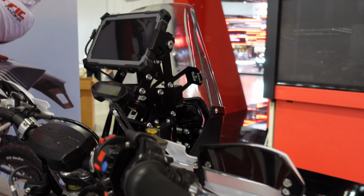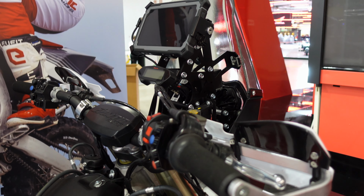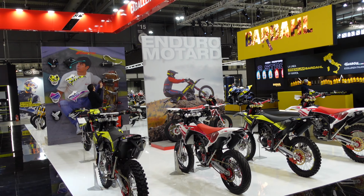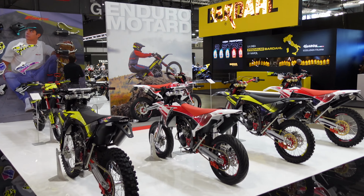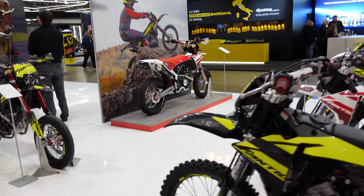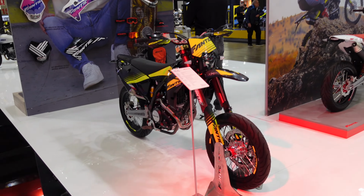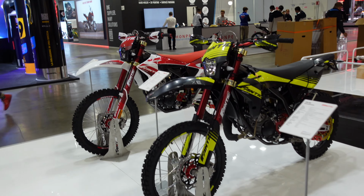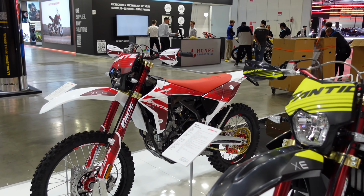But yeah, it's just a really nice package if you just want to buy something off the shelf to go rallying. The next thing I'd like to show you is their enduro motard section. In here they've got various 125, 250 trail and super motards. The bike that is the most interest to me is the one down the end. So this is the latest version of their 250 trail.